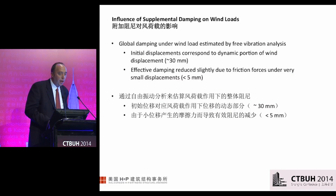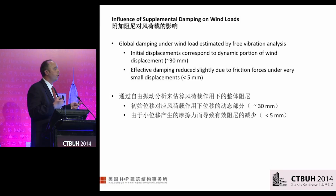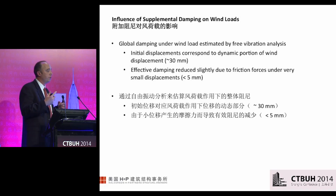One of the concerns that we had was with wind events, because the movements were quite a bit smaller. Taylor Devices has actually done some modeling, and I think some testing work, for their New York project. Initially, you can estimate what the damping is by doing a damped free vibration study on the tower with the dampers in the nonlinear model. In this case, we initially were looking at the full displacement of the units, but in the end, we just did a full displacement for the dynamic effect. We got help from the wind tunnel to figure out how to do that. There is some effective damping that is reduced due to friction forces under very small displacement, so there is a little bit of a loss of efficiency.